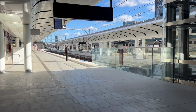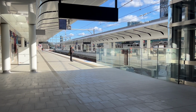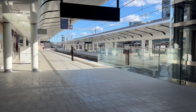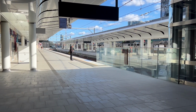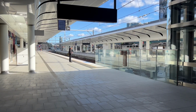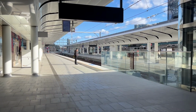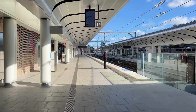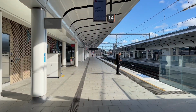I'm currently at Central Station. In this video, I'll be showing you guys platforms 13 and 14, which have officially reopened. Now when I say reopened, I mean revenue services are now using these platforms since Monday this week. There is an Oscar due to pull into platform 14 in a few minutes, I can see it in the distance.